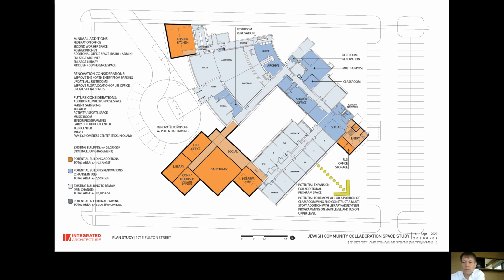Some improvements to the multi-purpose room, potentially relocation of the UJS offices, rethinking the food pantry and how people are accessing that, updates to all the restrooms. These are all things, again, that we're looking at in terms of fitting all of the existing programs and the current needs under one roof.